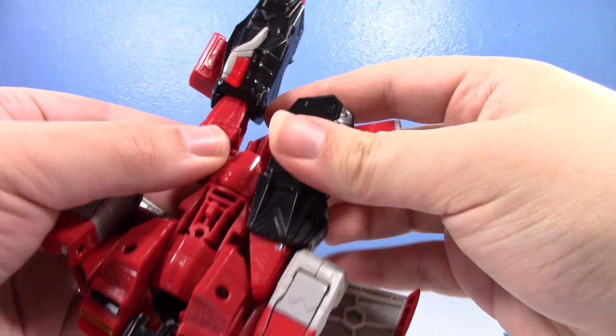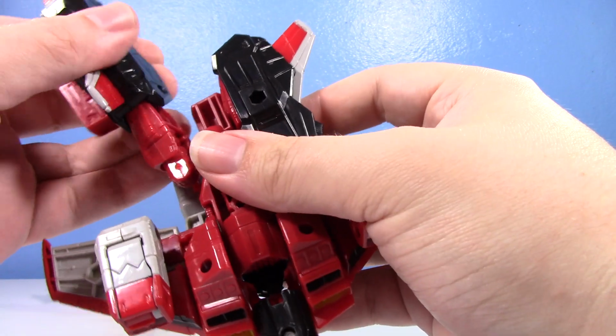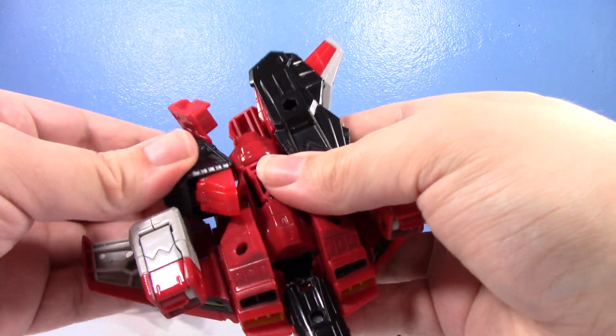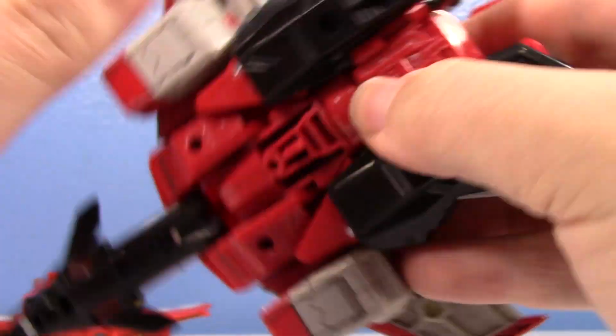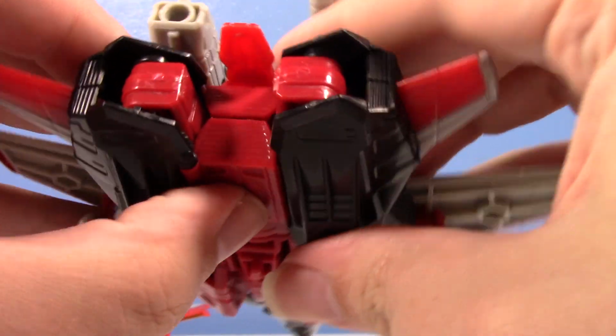So this leg goes in like that. That extra panel is resting on the top. Then this leg is going to do the same. That extra panel is going to be resting on the bottom. And what we do with those panels, we actually connect them together right in the middle, and it keeps the legs all kind of nice and straight and properly formatted to how they should be in the jet mode.